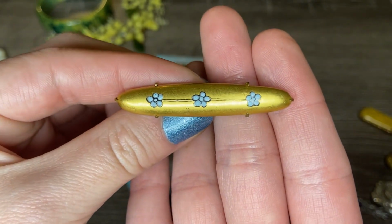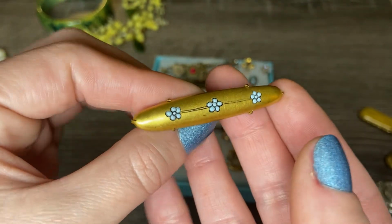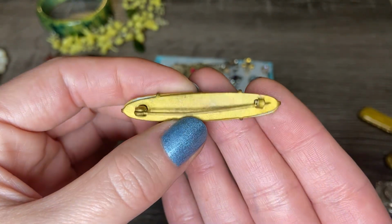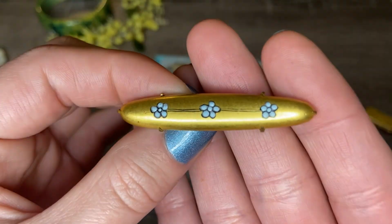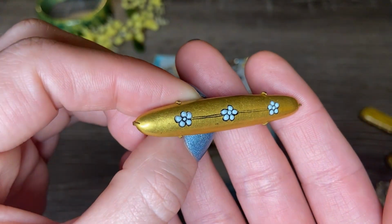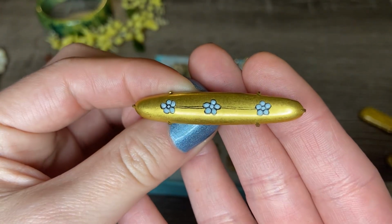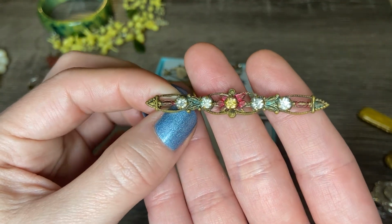I think it's really, really sweet and charming. It does have these little prongs holding this front piece in place. Then here is what the back of this one looks like. Again, not sure of the metal on this one as well. It definitely is a really bright gold tone color. It doesn't look like gold filled to me, but some sort of metal with these really tiny enamel light blue flowers. Just really adorable. Next we have this piece, which is very interesting.